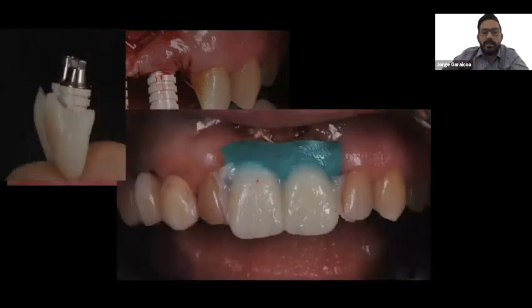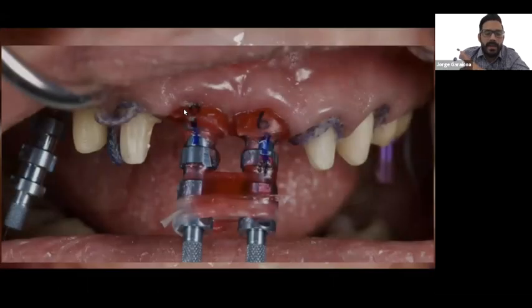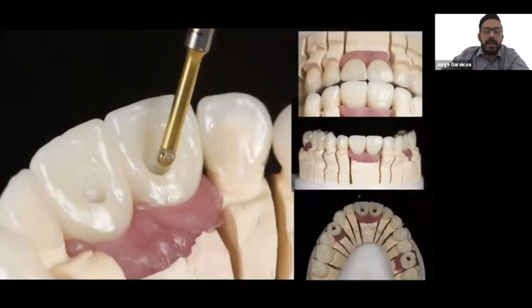Okay, so the implants are placed, then provisionals are created, and I have provisionals on the other teeth too. I am also training my soft tissue so I can have the contours that I want with my provisionals, and after that I make a final impression of those surgical sites that I developed, with a custom-made impression post, and then I have my case right here.